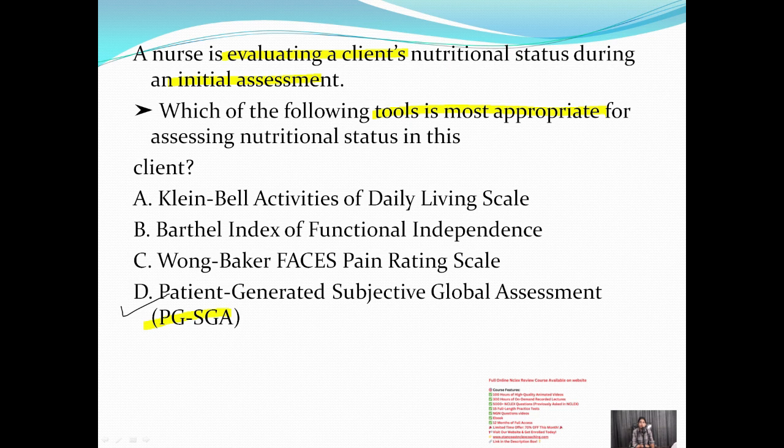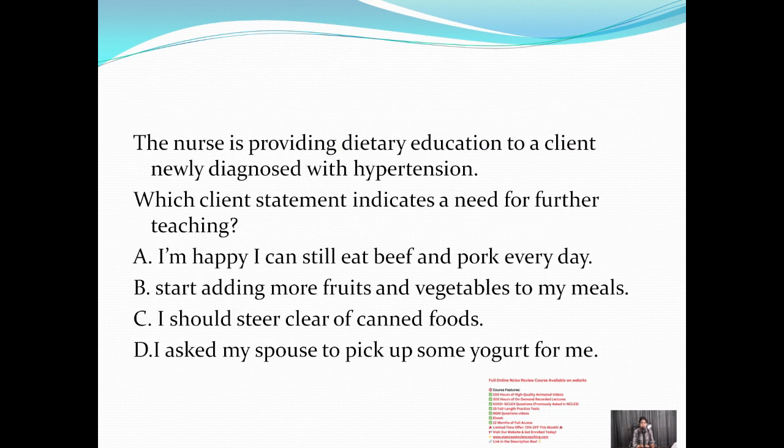One on hypertension, the other on sodium-restricted diets. Now let's look at a client newly diagnosed with hypertension and how they interpret dietary advice. The nurse is providing dietary education to a client newly diagnosed with hypertension. Which client's statement indicates a need for further teaching? Let's hear what the client might say.